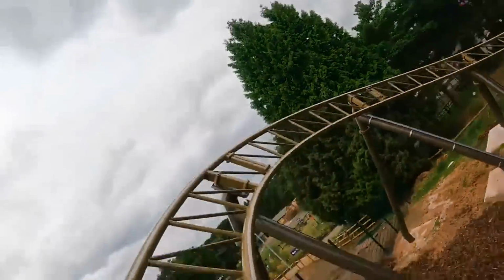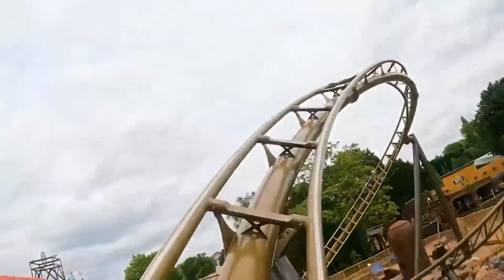Well then, what do we discuss first in this eventful week? Probably the thing that I've talked about a lot already on this channel, and that is the brand new roller coaster at Drayton Manor, Gold Rush. And it finally opened its gates to the public, and it's now welcomed its first few riders. And the reviews are coming in and everyone is loving it.